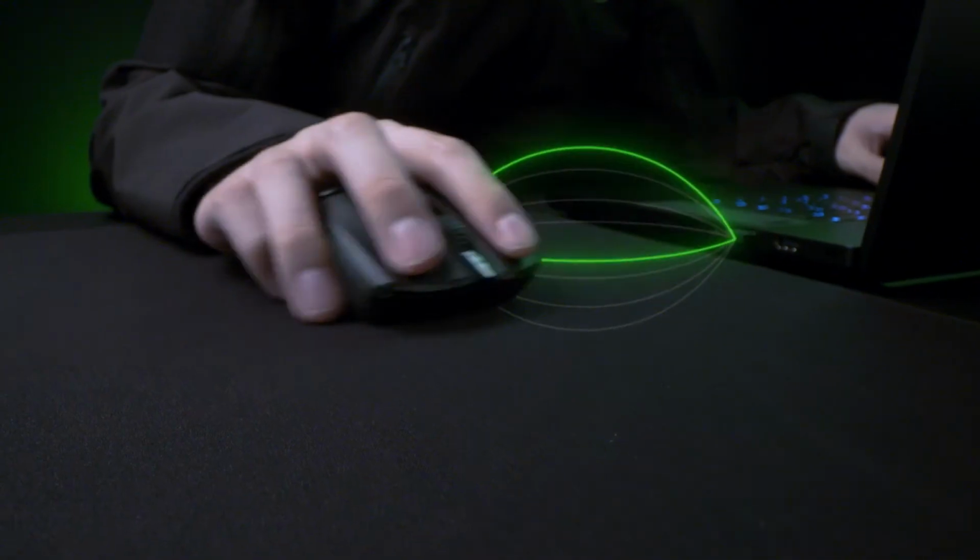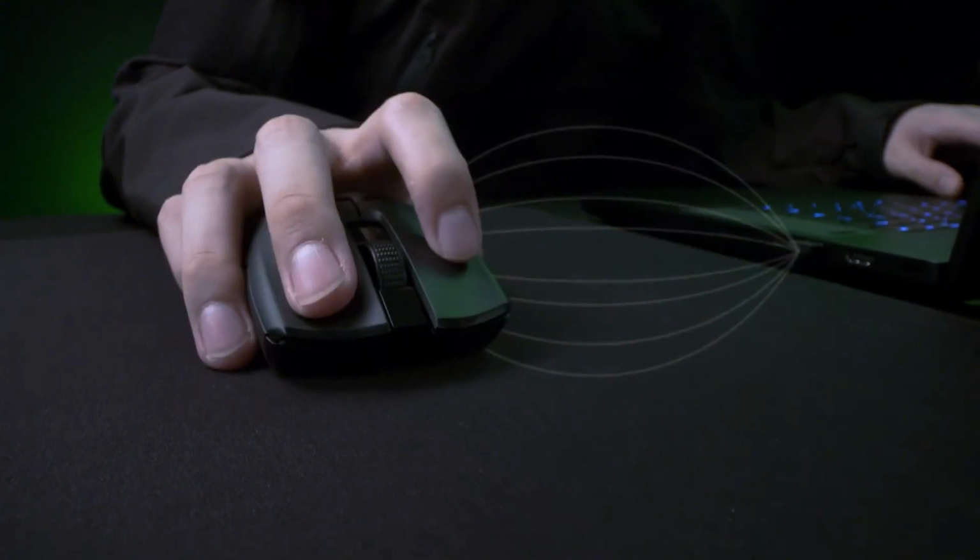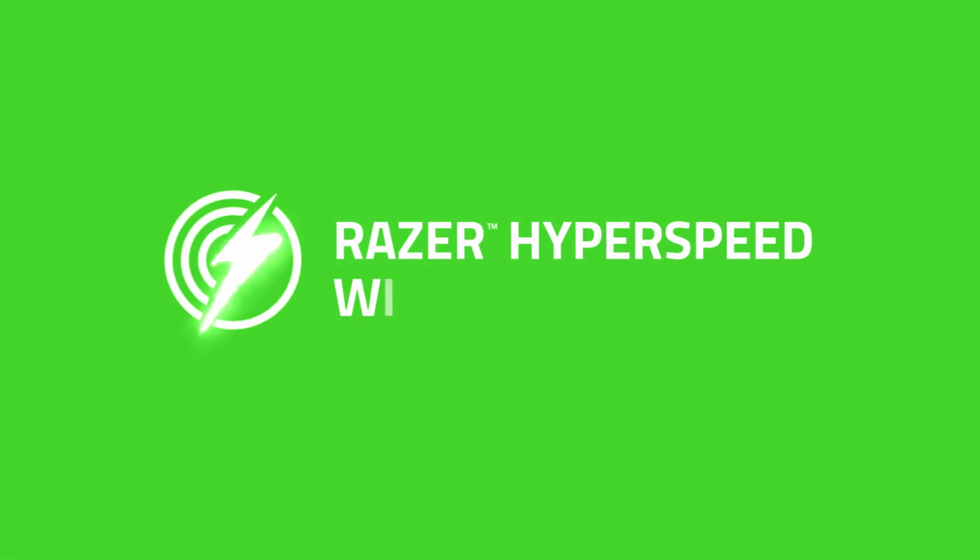Experience the next generation of wireless gaming. Make the jump to Razer Hyperspeed Wireless.